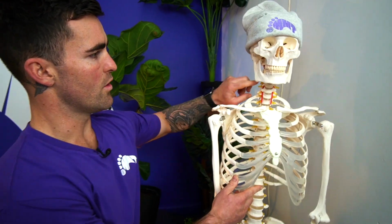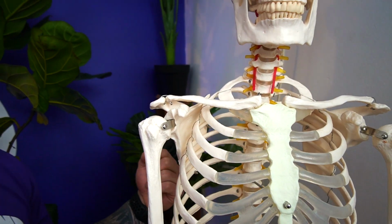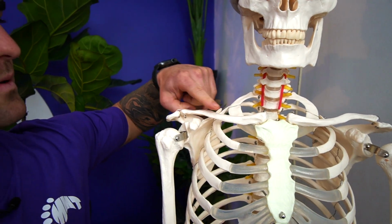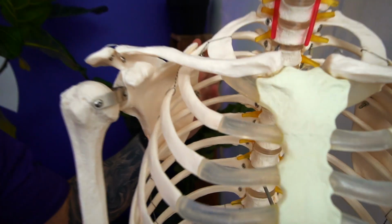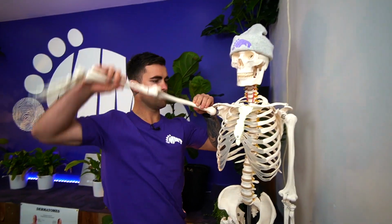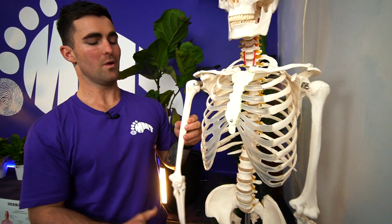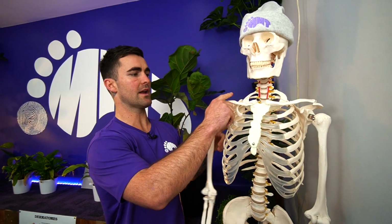If we have a look at this dummy over here, we can start to see where these nerves come out and where they get compressed, just to give you guys a little bit of background. So this is our first rib, this is our collarbone. Through there we have our median, radial and ulnar nerves, together known as our brachial plexus. They become impinged or suffocated when our arms come up above our head. It doesn't have to be above your head, but it will be a positive test if you're lifting your arm up above your head. It is going to elevate our collarbone and compress those nerves more seriously.